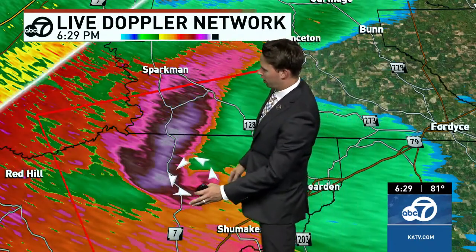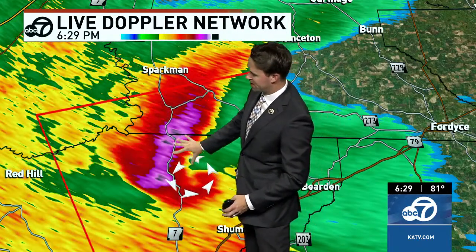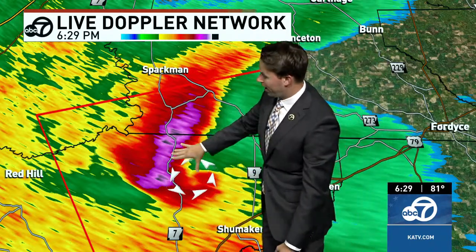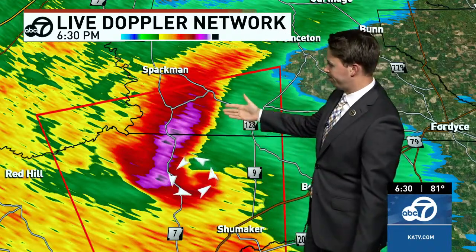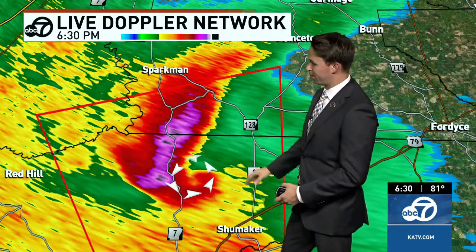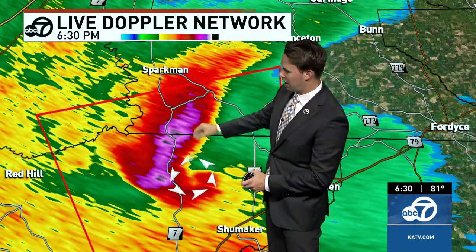The tornado warning is in effect until 6:45, so we will see if the National Weather Service opts to issue another one that would include Sparkman. But if you're in Sparkman, here's what you can prepare for. This area of rain, very, very heavy. And you can expect that this is probably dropping rainfall rates of 4 inches per hour. It's not going to sit over you for an hour, so you won't get 4 inches of rain, but it's going to be very heavy as it moves through Sparkman right up Highway 7.